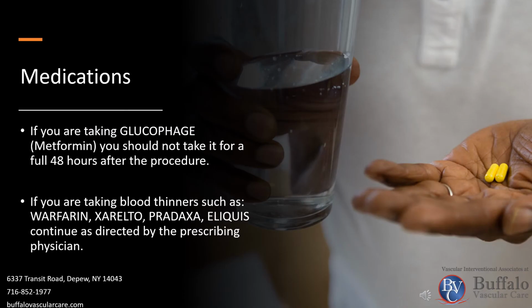If you are taking metformin, you should not take it for a full 48 hours after the procedure. If you are taking blood thinners such as warfarin, Xarelto, Pradaxa, or Eliquis, continue as directed by the prescribing physician.